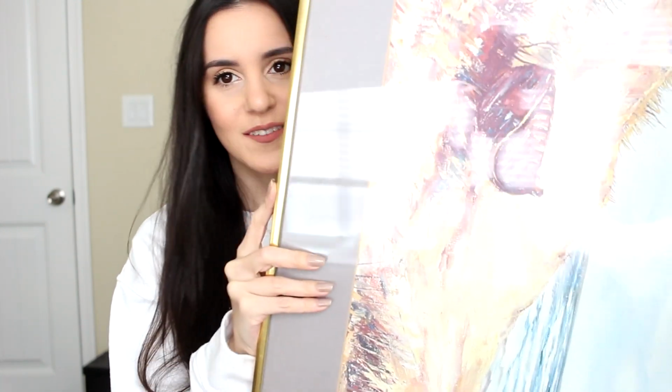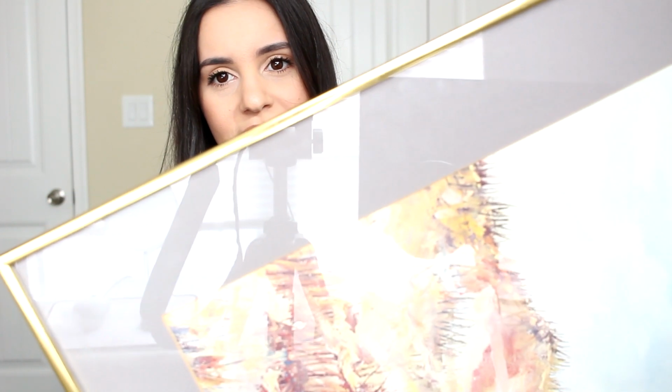Hopefully you guys can see it since I'm right in front of a window and it's reflective. But it has a gold frame, it's really big. So this is going to be perfect for putting the layout and everything. But yeah, let me try to show you guys. It's gold, which I think is going to look so cool because I am incorporating some gold elements into the wedding. Like I said, the cake stand is gold.